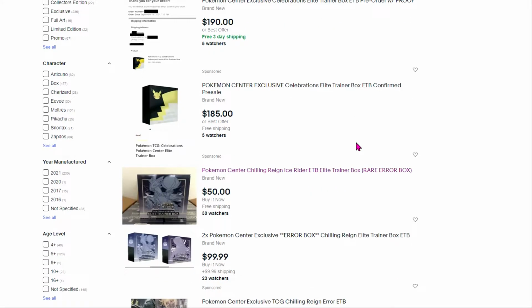And as you can see, the trend kinda continues with other items as well. So the Elite Trainer boxes down here, the Pokemon Center Elite Trainer boxes, for Chilling Rain anyway, are actually still priced above MSRP. MSRP on these would have been 40, because every person who bought one of these also got a $10 refund, meaning the cost to them was only $40. So these are selling for $50.